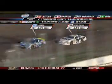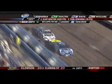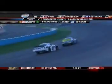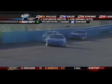Joey Logano taking the spot away from Brad Keselowski. Logano, who had to go to the back of the pack after that first caution flag, he came back on pit road a second time under yellow to pull that fender away and started back in 30th position, has now moved his way all the way up to third. That 20 car might be the car to beat. It's really fast right now. A lot of spots up.